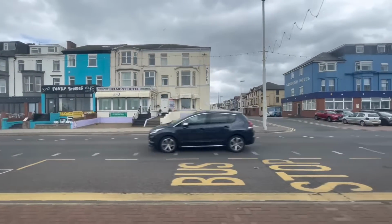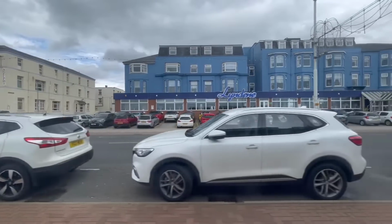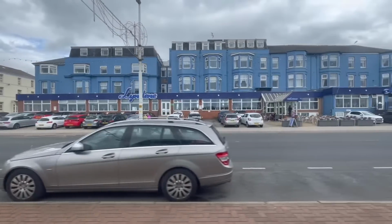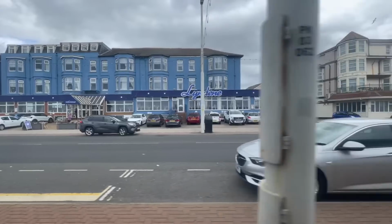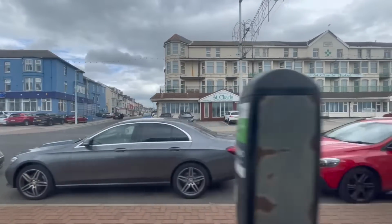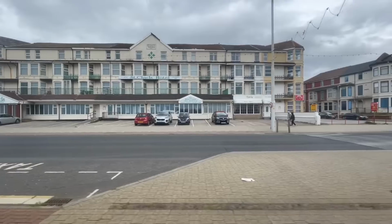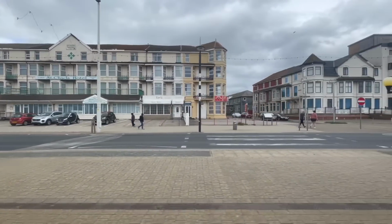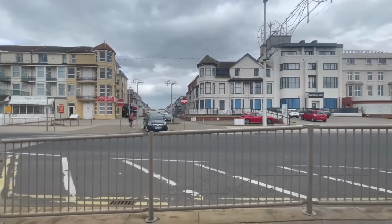Now we're coming up to the Lindine Hotel, one of the most popular hotels here in Blackpool. It changed hands a few years ago. It used to be owned by the Young family. Now it's in the hands of a Singaporean group. The same with the St. Chad's, this one here, they own this one as well, and they're looking to knock this one down and build an all new hotel. So we're now at St. Chad's Road.